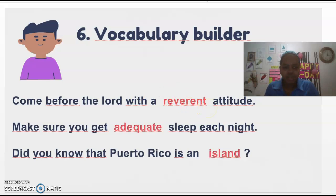Then after you finish, please repeat one by one each of the words verbally, saying the words.